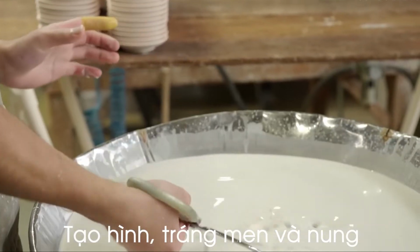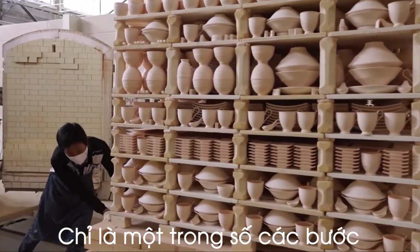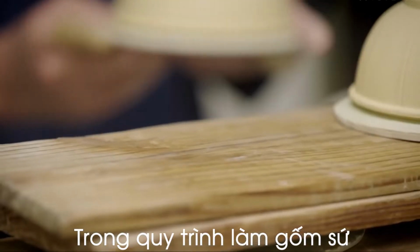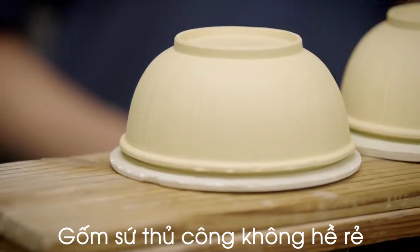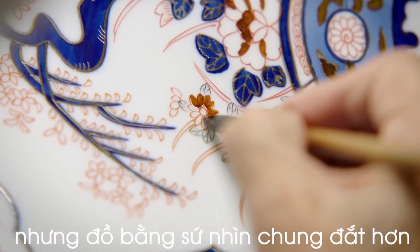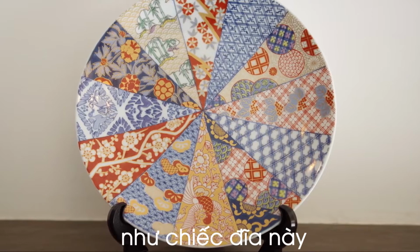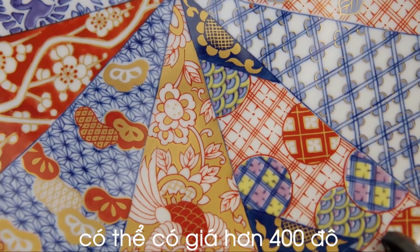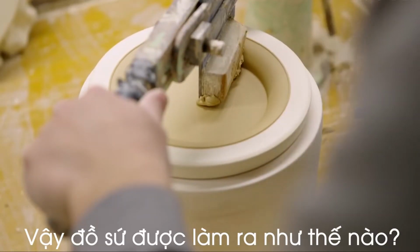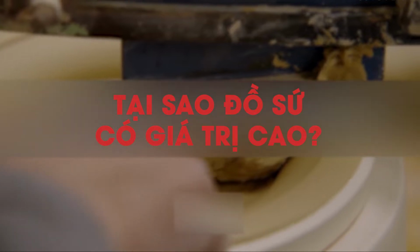Sculpting, glazing, and firing are just a few of the labor-intensive steps required to make ceramics. Handmade ceramic dinnerware isn't cheap, but porcelain dinnerware can be even more expensive. The price of porcelain varies, but some dishware, like this plate, can cost over $400. So how are ceramics made? And why is porcelain so expensive?